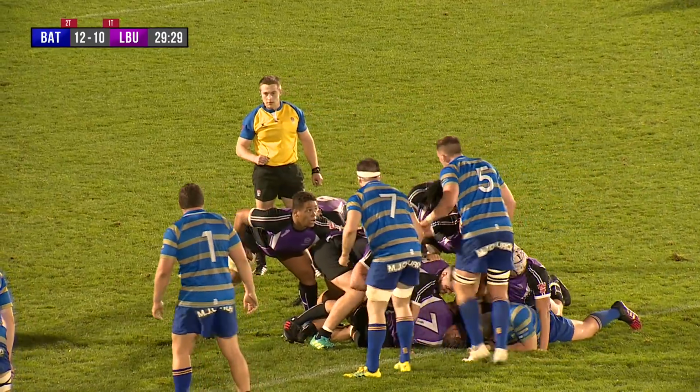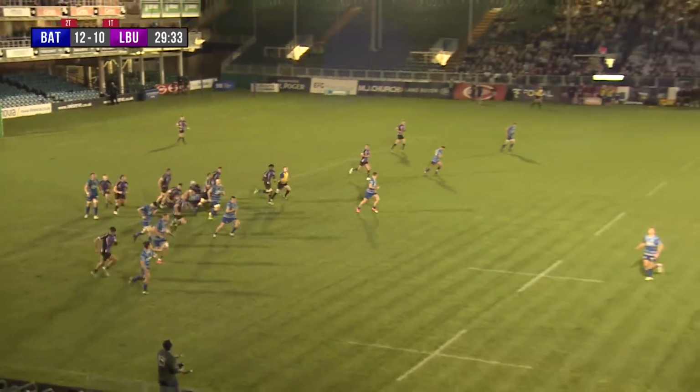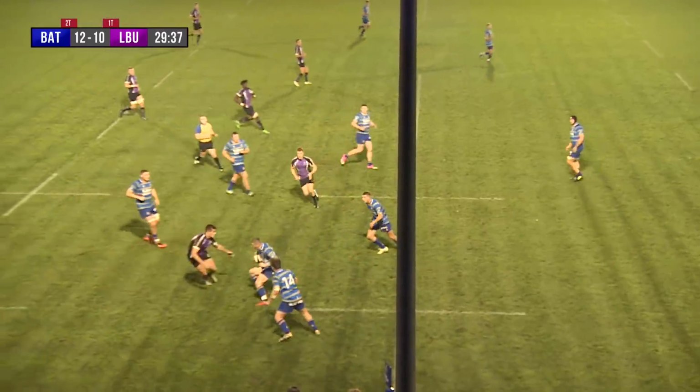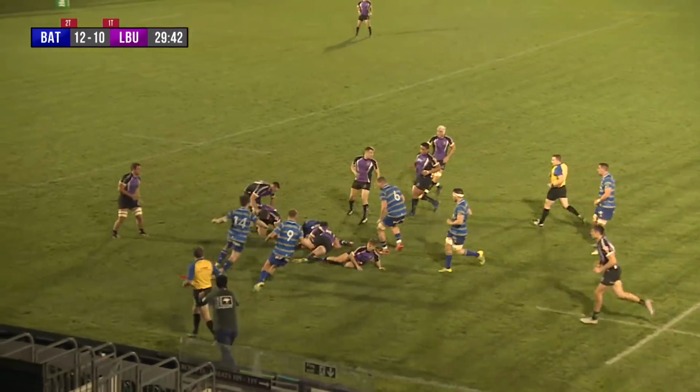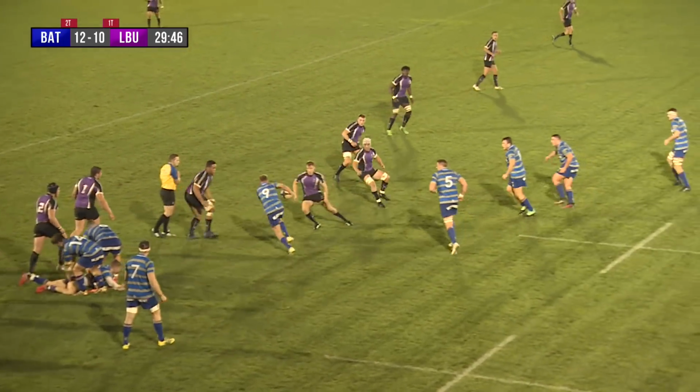Beckett will want a clean exit, the most vulnerable time for any team just after you've scored, but they go for the box. Maybe not as tight to the touchline as they would have liked, and into the hands of Will Partington, who put some footwork in, and he's made yards once again. He has looked fantastic on the counter all game so far, Partington.